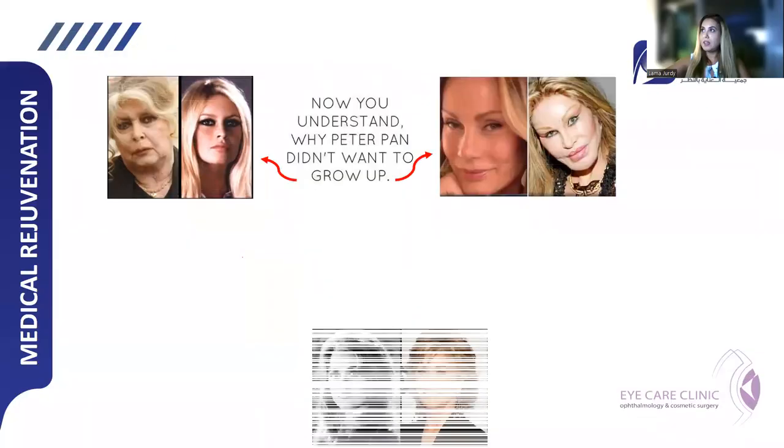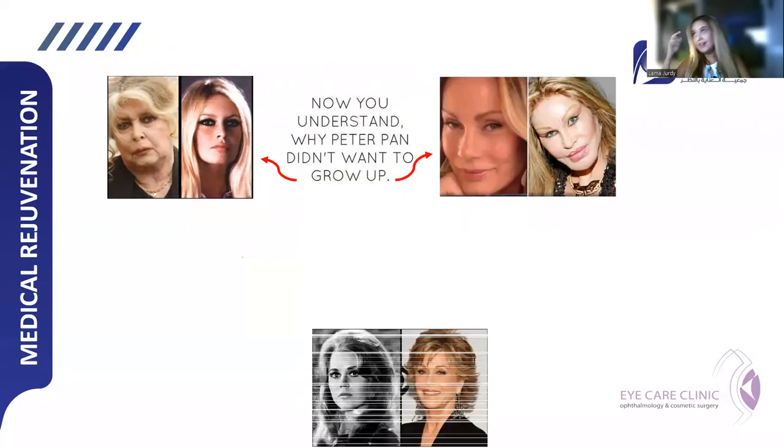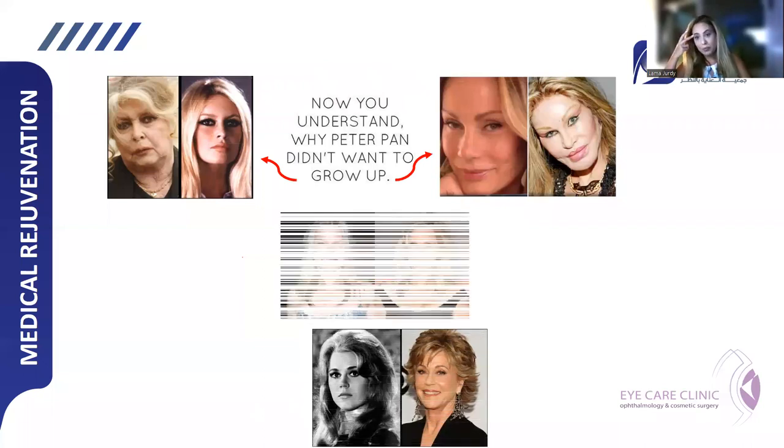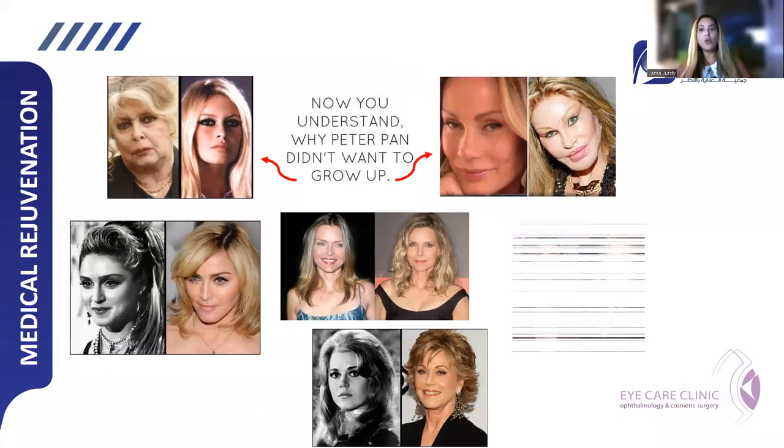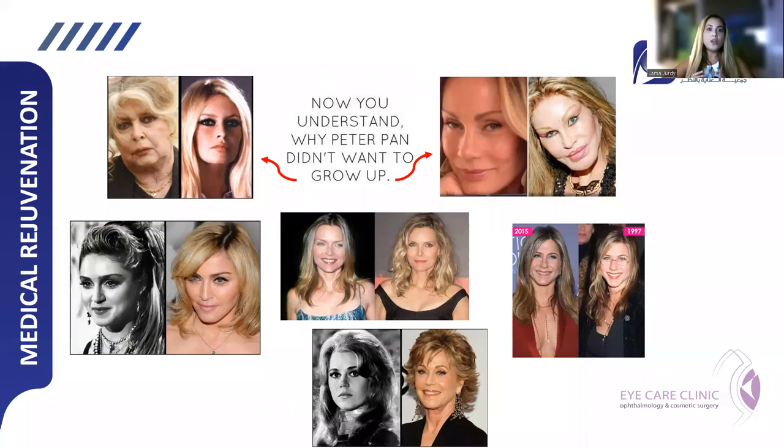So looking at the ladies at the top, you can understand that the aging process can be quite traumatic. This is Brigitte Bardot on the left. She decided to age naturally, which is fine, nothing wrong with that. I'm just showing you how the face will look. As you can see again here, we lost the beautiful V shape, the heart-shaped face. It's gone. We have jowls. These are called jowls, these fatty protrusions down there.